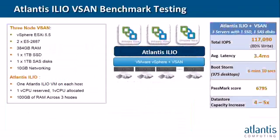So again, we have VMware Horizon View on top of Atlantis ILIO with vSAN as the underlying storage system. We did a test with a 3-node vSAN with pretty standard hardware in terms of what we see at customer sites: dual socket, 384 gigs of RAM, and we used one SSD and one terabyte SAS disk with 10 gig networking. The Atlantis ILIO in this case was deployed on each of the 3 physical hosts. So there's 1 VM per physical host with 1 vCPU reserved, 1 vCPU allocated, so shared with the desktops. You're consuming the resource of 1 vCPU from a compute perspective, which in this case I think was 1/16 of the CPU, and a total of 100 gigs of RAM across all 3 nodes. So that's also a relatively small percentage there.